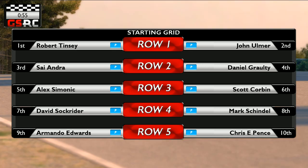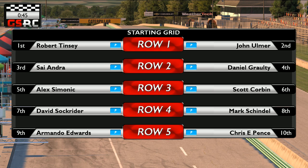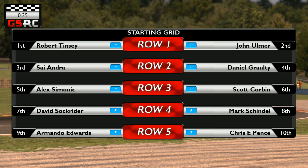Alex Simonic will be in the third row, starting in fifth, with Scott Corbin in sixth. David Sockrider will be behind them, starting in seventh, and the outside of row 4 was finished up with Mark Schindel. Let's see if he can do another one of his regular climbs where everybody else falls away around him. Armando Edwards will be starting ninth, and then the top 10 is rounded out by Chris Pence.